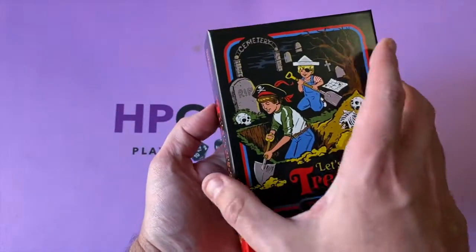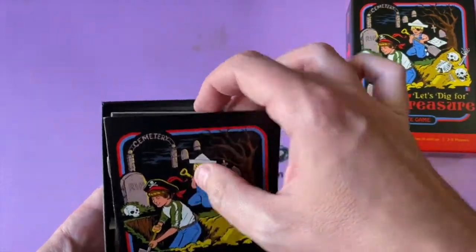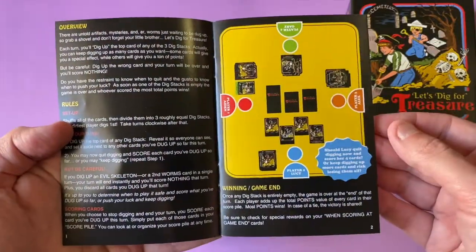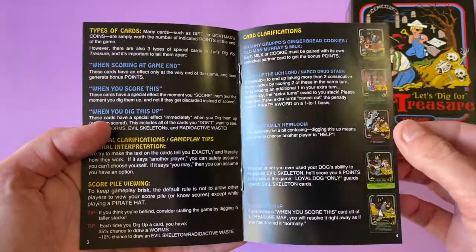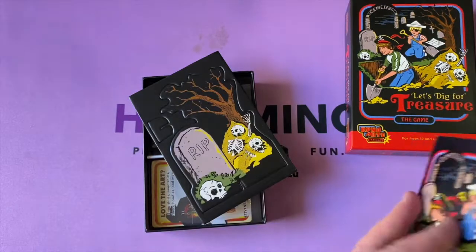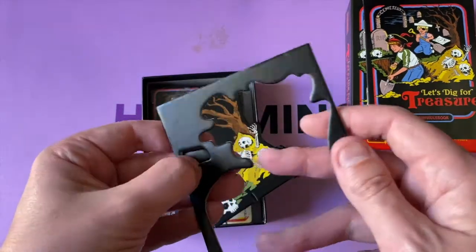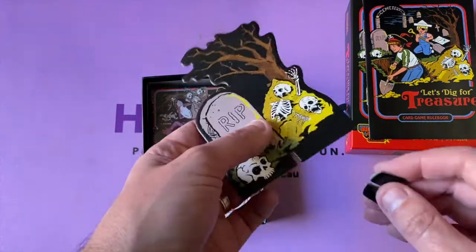This one is for 2 to 5 players, and it looks absolutely quite simple and quite wonderful all at the same time. So we've got our rules leaflet here, which is again very straightforward. Set up the play area, winning and game end, literally 2 pages of rules and objectives, different card clarifications, a team variant if you'd like to dig for treasure with a friend, and then you've got here what looks like a first player marker. So let's see, we've got a standee. This one here is rubbish. We'll get rid of that. We'll feed that to our pet vampire bat.